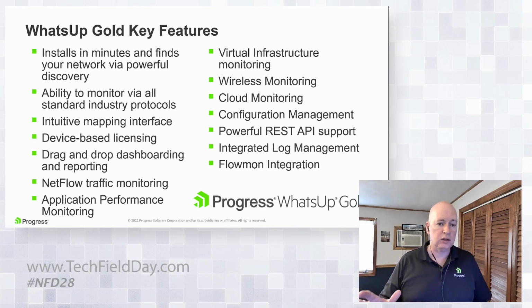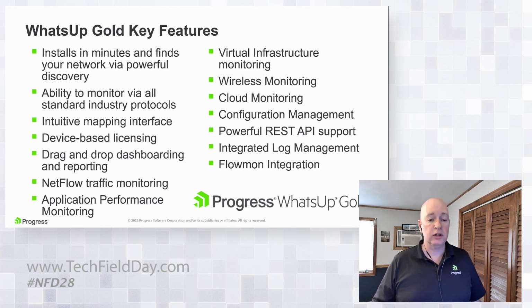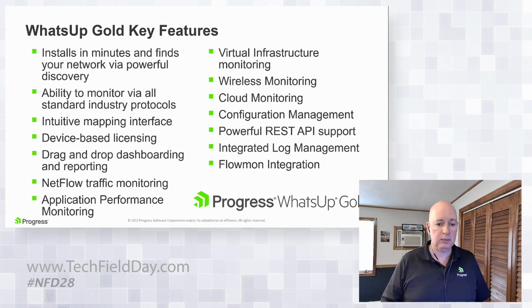The features that it includes beyond the basic network monitoring and seeing what's involved are NetFlow traffic monitoring, application performance monitoring. We can monitor your virtual infrastructure. We can monitor your wireless capabilities. We can monitor your cloud connections and your cloud resources. We include a configuration management capability that allows you to determine whether or not your configurations change and to modify them, track them as well. And we've added integrated log management recently so that IT teams are able to keep track of logs and find log information quickly and easily.